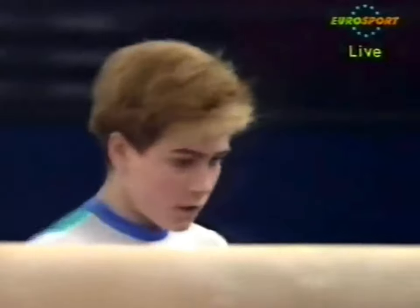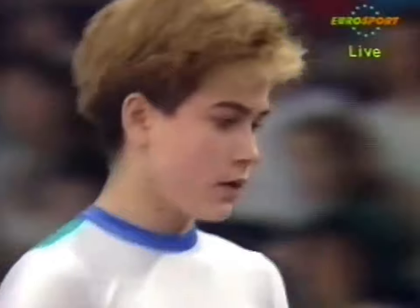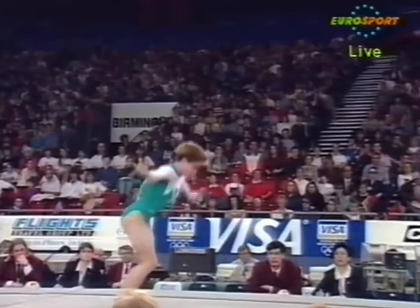Of the Sukahara vaults we've seen here today, that was a full twisting straight Sukahara. And let's not forget that you go back to the World Championships of 1991 in Indianapolis. Good landing.